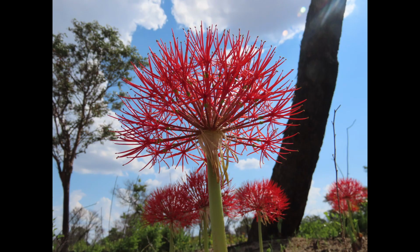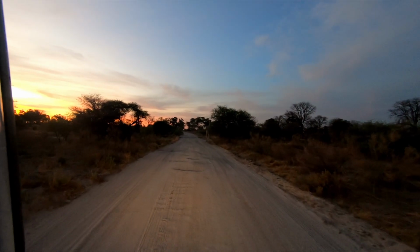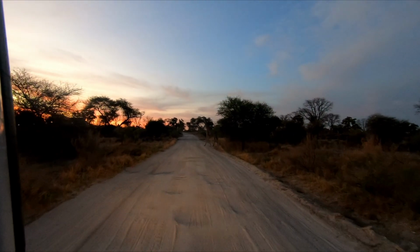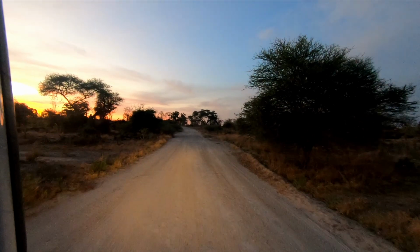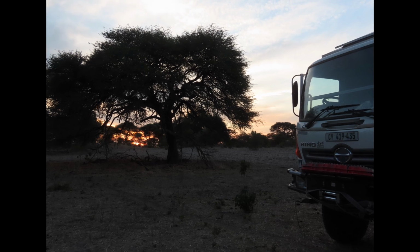On the way back we saw some beautiful flowers. And we saw our first Botswana giraffe. As it was quite late when we reached the main road again, we parked our truck under a tree and stayed there till the morning.